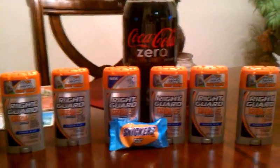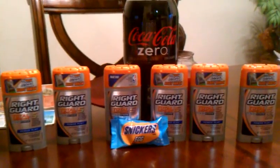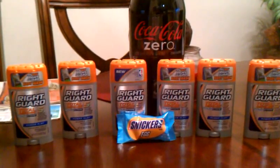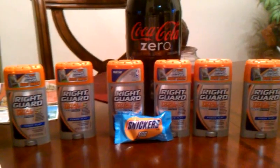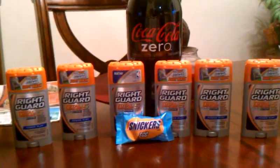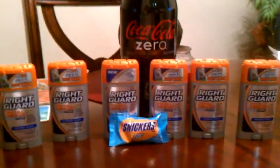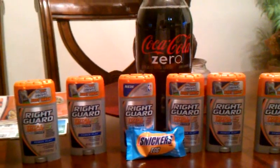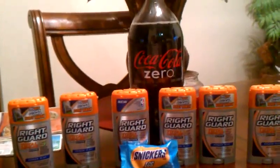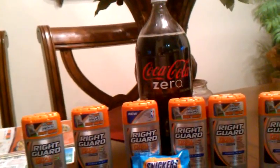I paid $1.14 a piece for the Right Guards, and I used a coupon that was $1 off of 2. I only had 3 coupons, so I only purchased 6. Well, I had a $5 ECB, and I was trying to use it, so I got the Coke, and it would have been nice if I'd had the coupon for that, but I didn't.